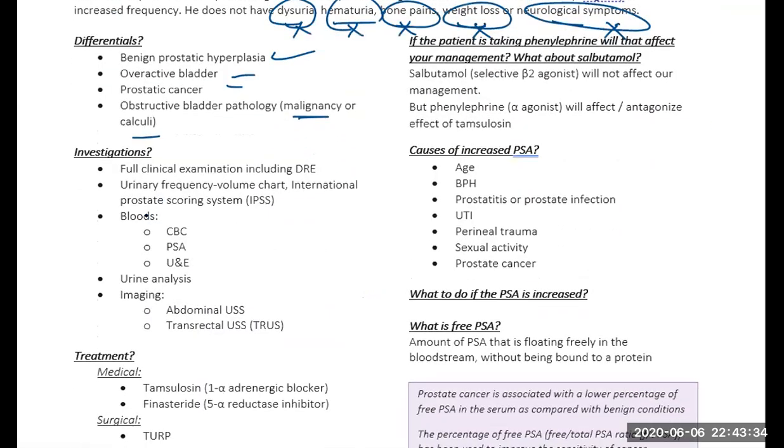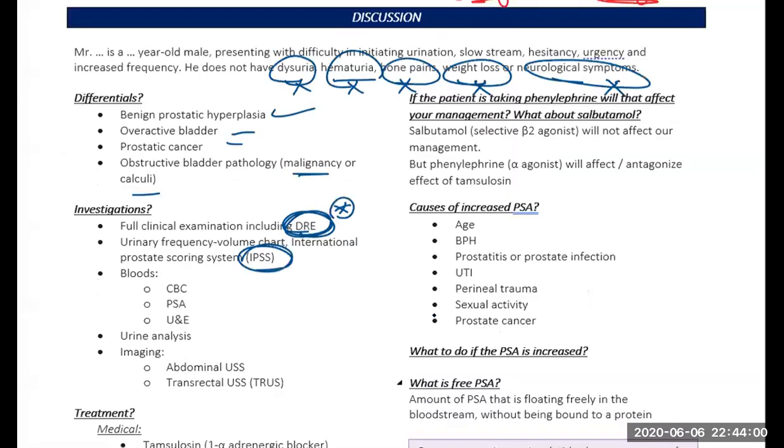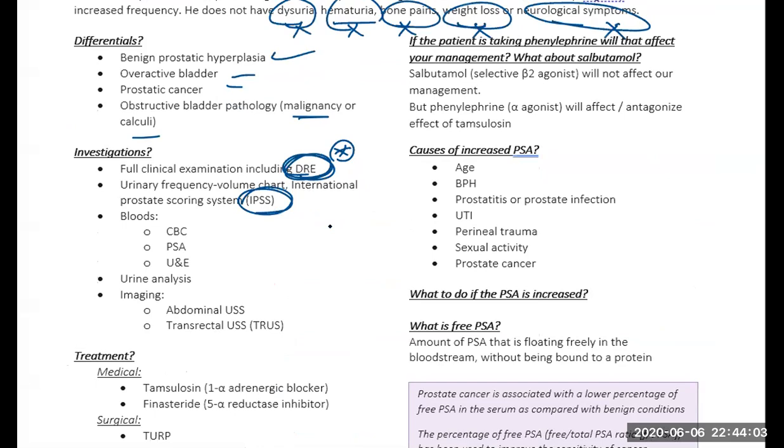First, after taking a full history, I will do a full clinical examination, including a diarrhea history, and also an input and output chart. I will also do the IPSS scoring system. I will take bedside bloods: CBC, tumor marker PSA, and urea and electrolytes. And I will also do urine analysis for infection. I will send a culture if there is infection.